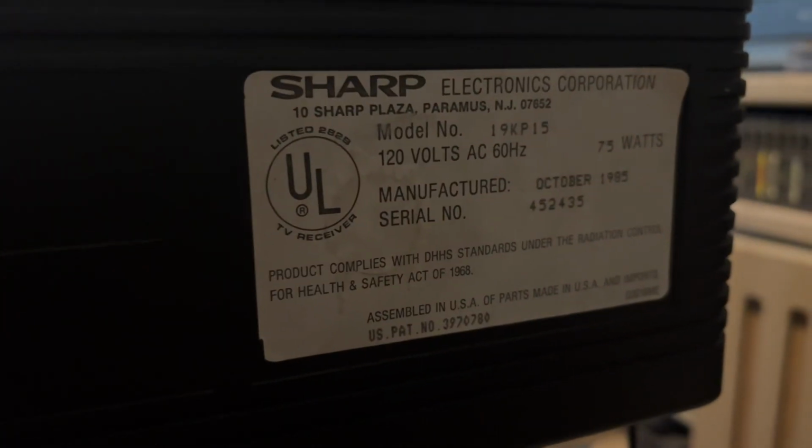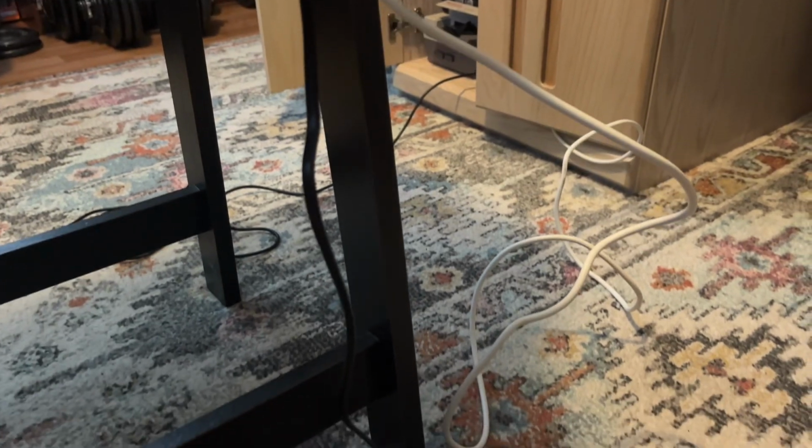Just looking at that date, it's incredible to think this TV was made the same month and year as the NES released in North America.